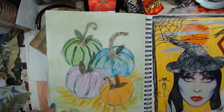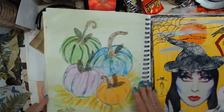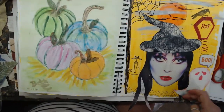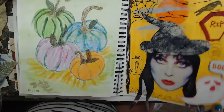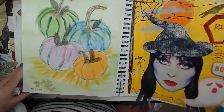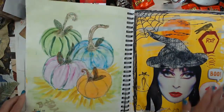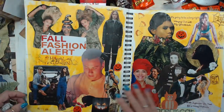I'm just going back over some of the Halloween things that we did for October. This was fun. She's got long hair. I had to fold her hair up. Cute. I love it. I want some more of it. So, I folded her hair up. And then this was a collage.